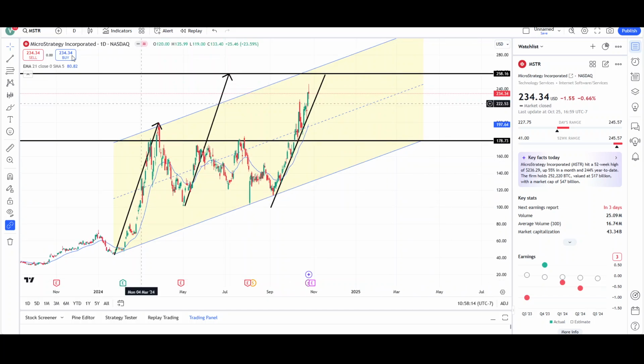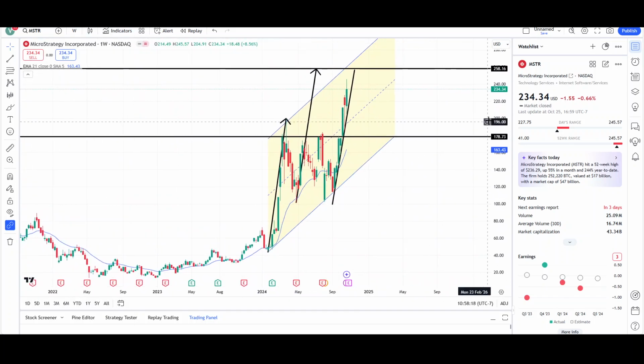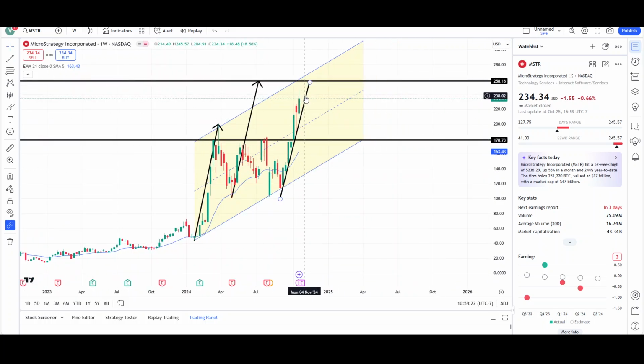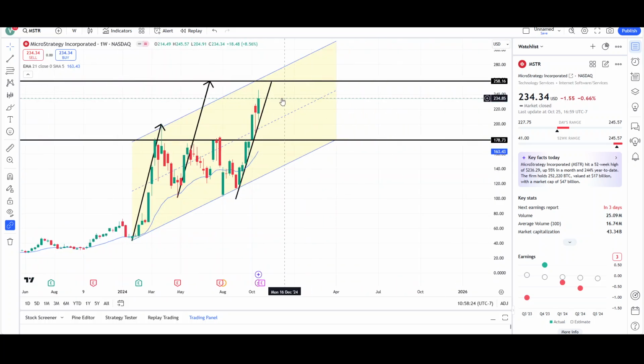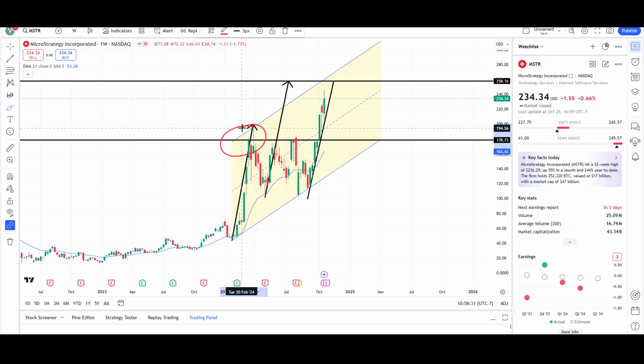So let's take a look at the weekly chart for MicroStrategy. Last week was pretty bullish, nice green candle, not as bullish as it could be because it didn't close on this high. But still bullish nonetheless. So it's getting overextended, and you know what happens when price gets overextended from the EMA? It's going to act as a rubber band. It's going to pull back to it. So eventually we're going to see a decent-sized drop, probably back down to the 178 level. I mean, it just looks like it is.